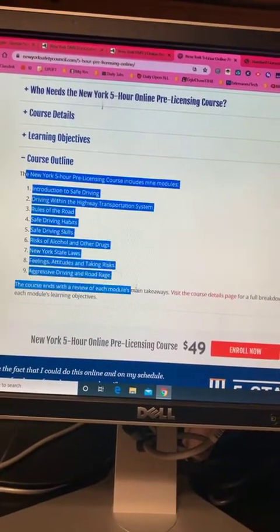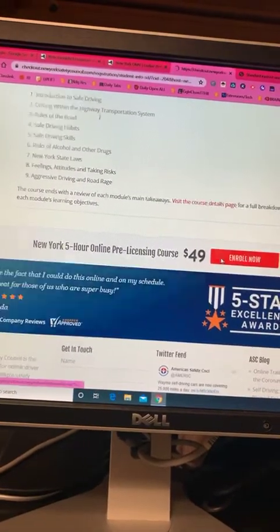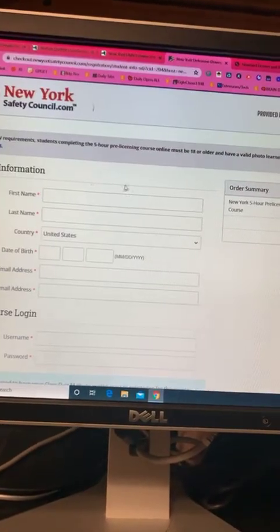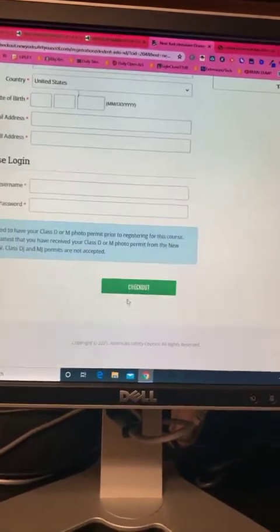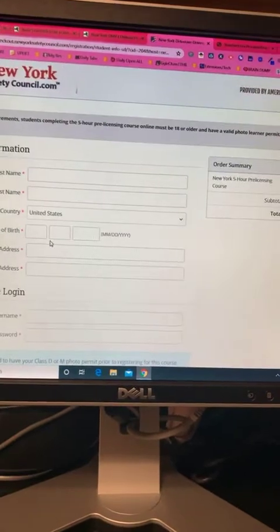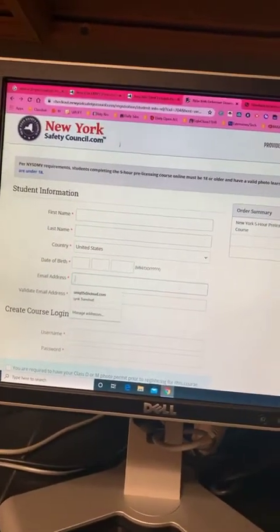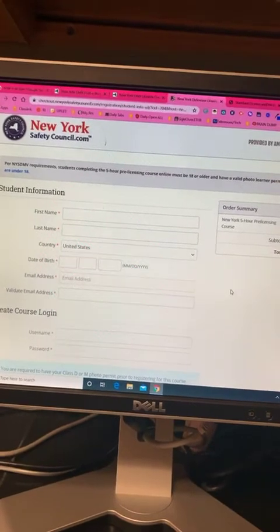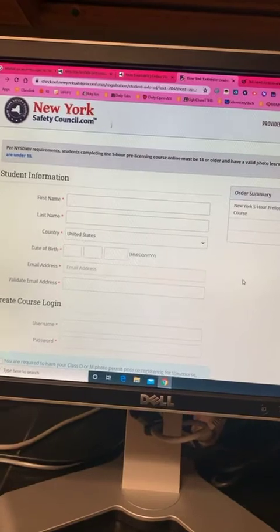Here are the 9 modules. You would click enroll now. And then this is where you would put in your information, create a course login, and then you would hit check out. Make sure that you're using a valid email address. I've already talked about how little cutie123 isn't going to fly when you're an adult now. Make it your first and last name or initials.